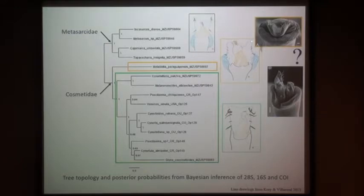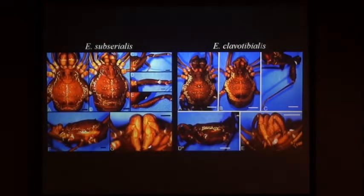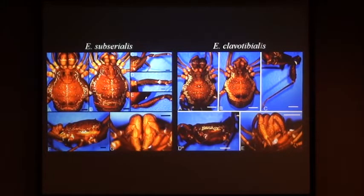It's possible that this form is similar to this Metalabidia, which is an early divergent lineage of the Cosmetidae, based on these kind of inflatable sacs. So these might be homologous to inflatable sacs in Metalabidia, but this particular morphology could fit anywhere within the other group of cosmetids, the kind of standard cosmetid morphology. So again, looking at that external morphology, just incredibly similar, and yet the penis morphology tells a whole different story.